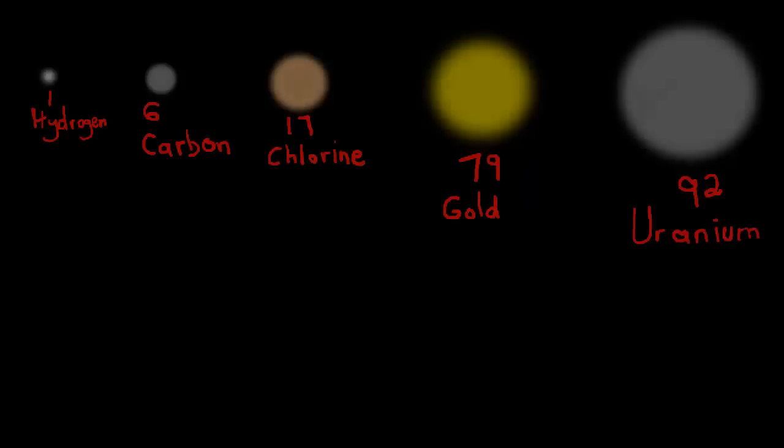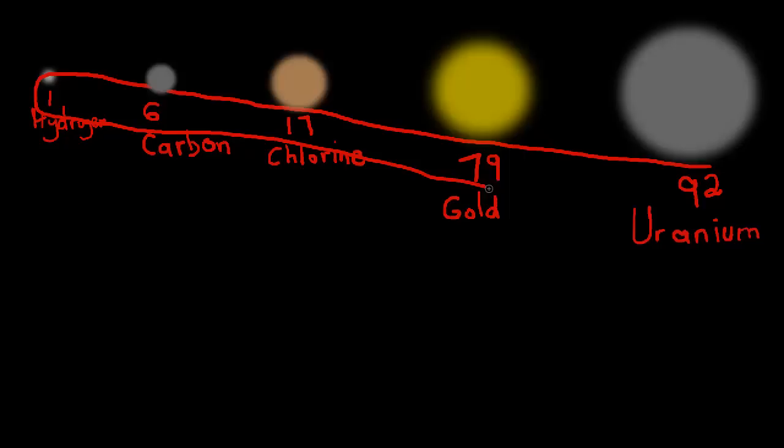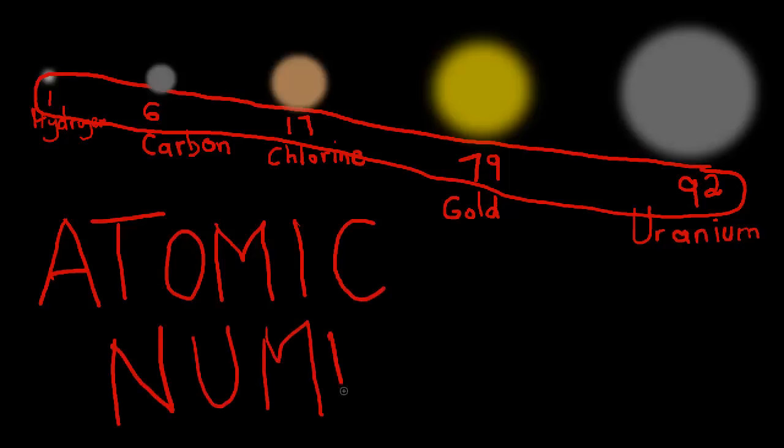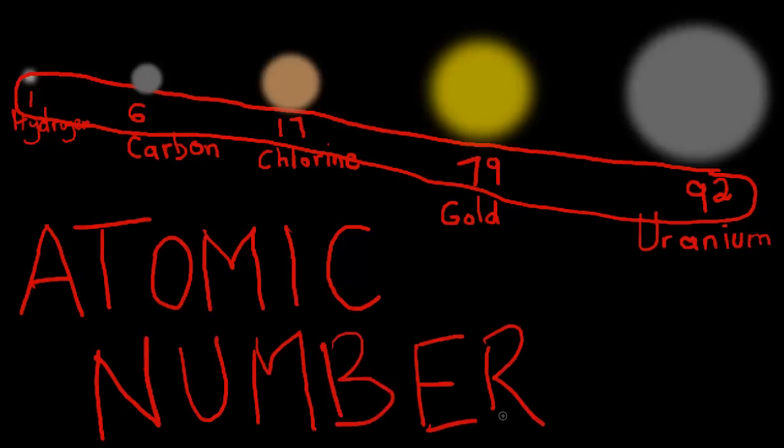Because there are 92 kinds of atoms, there must be 92 elements. Scientists have arranged these elements starting with those with the lightest atoms and going to those with the heaviest atoms. An element's place in this list corresponds to its atomic number. Because hydrogen has the lightest atoms, its atomic number is 1. Uranium has the heaviest atoms, so its atomic number is 92, and so on. Scientists later discovered that an atom's atomic number is directly connected to tiny charged particles inside the atom called protons. We'll come back to that in a later video.